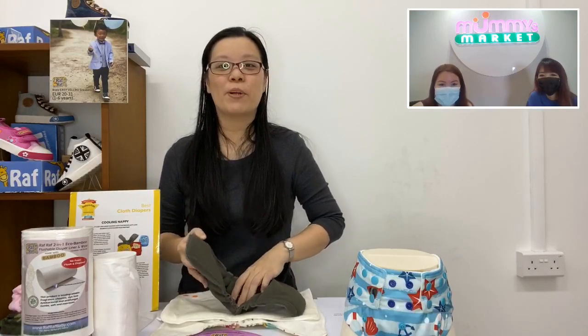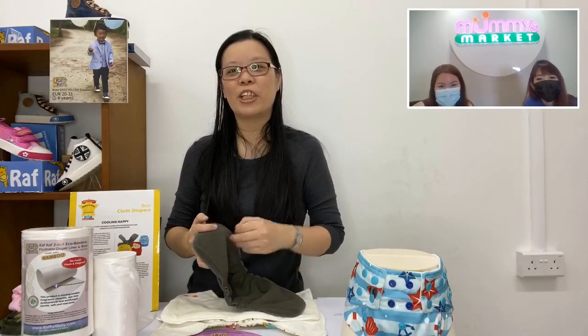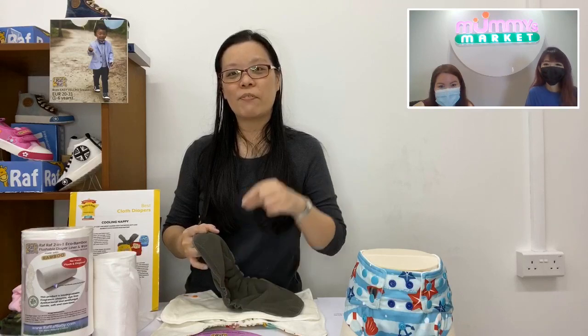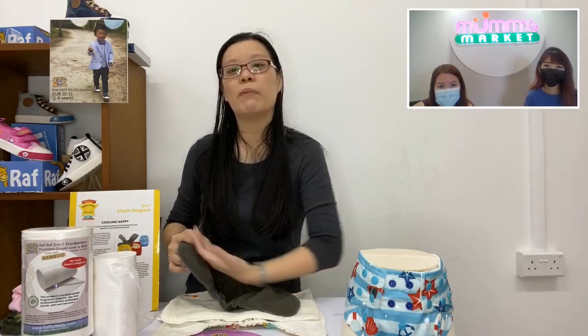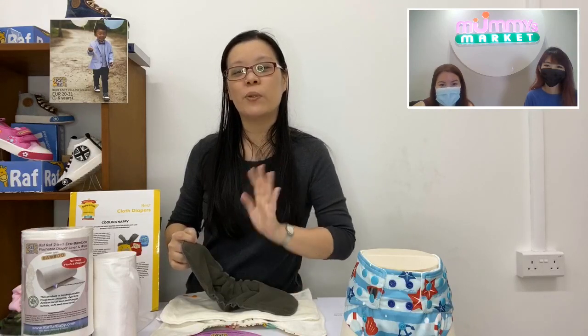Just one more thing about this charcoal bamboo, because I think it's a very important thing that parents should know. Why we use charcoal bamboo is because it is fast-drying, which means that after the baby pees here, within 1 minute this top layer will dry. So that's why they don't feel any wetness at all, and that's why they don't get diaper rashes.